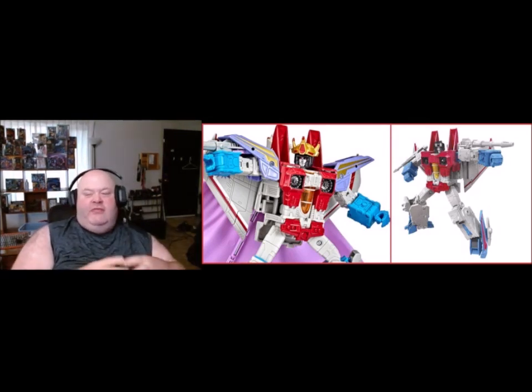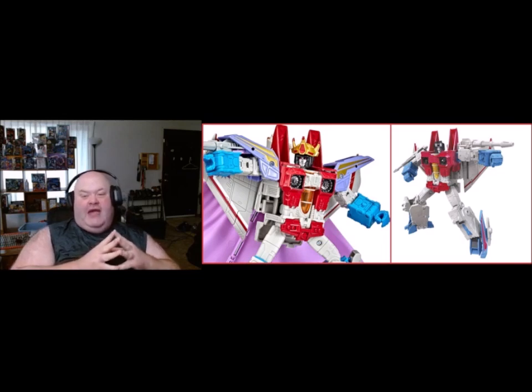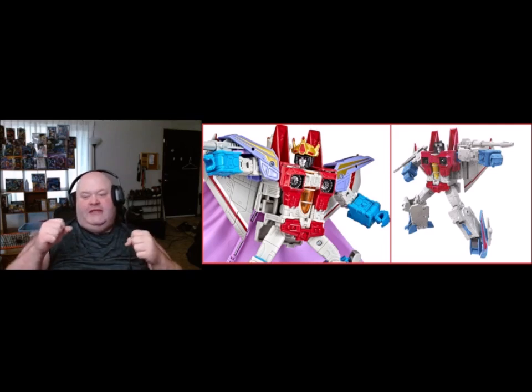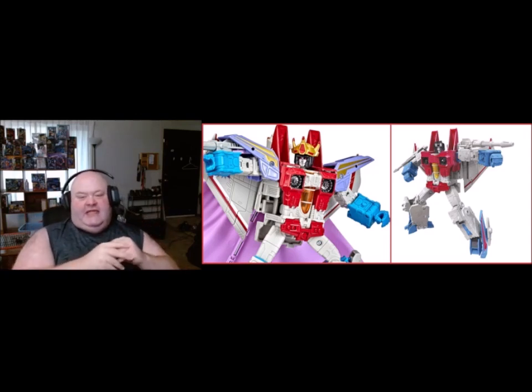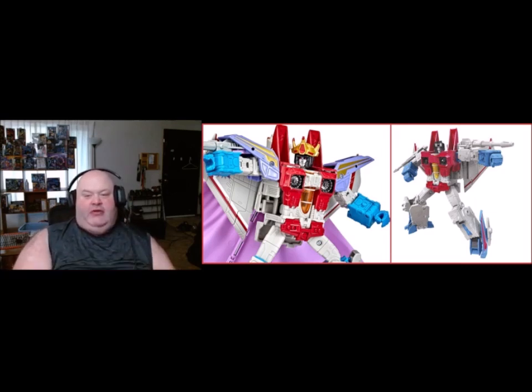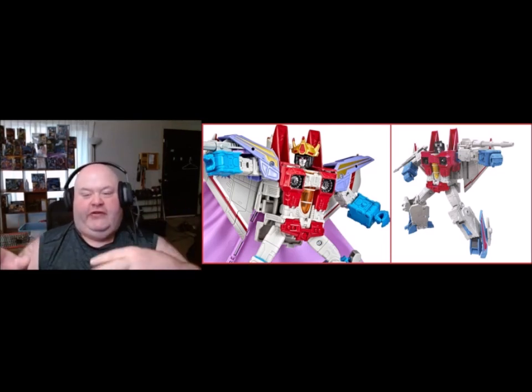Basically, from what I understand upon doing some research, this figure is a slight retool of the War for Cybertron Earthrise Starscream. And I think the big retooling with the figure itself was that they changed out the hands, whereas the hands on Earthrise Starscream were your generic closed hands. This Starscream for Studio Series 86 has hands that can be opened up. I'm not sure if they did anything else, but from looking at the pictures, that's what I figured the big retooling was, besides the fact that they give Starscream a few accessories. But I'm talking about the changes to the figure itself.